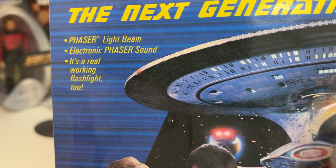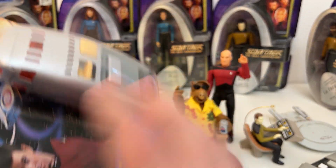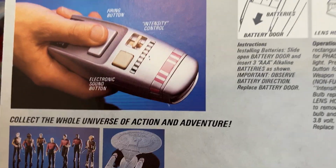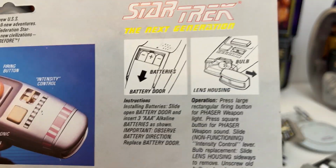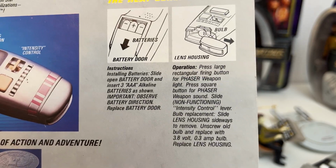So phaser, light beam, electronic phaser sound. It's a real working flashlight too. Oh, think about that. That's kind of cool. I guess it's marketed as a flashlight. You get your intensity control, electronic sound button, and a firing button. Nice. 3 AAA batteries. Ooh, you can change the bulb. I wonder if you could put an LED in there.